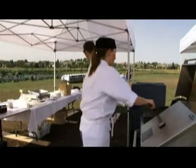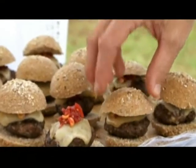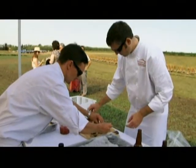And we're using some bison from Pilatus Farms. You know, bison being a lot leaner, it's higher in protein. Have to be careful cooking it. We're just building up some small bison sliders with a smoked gouda.